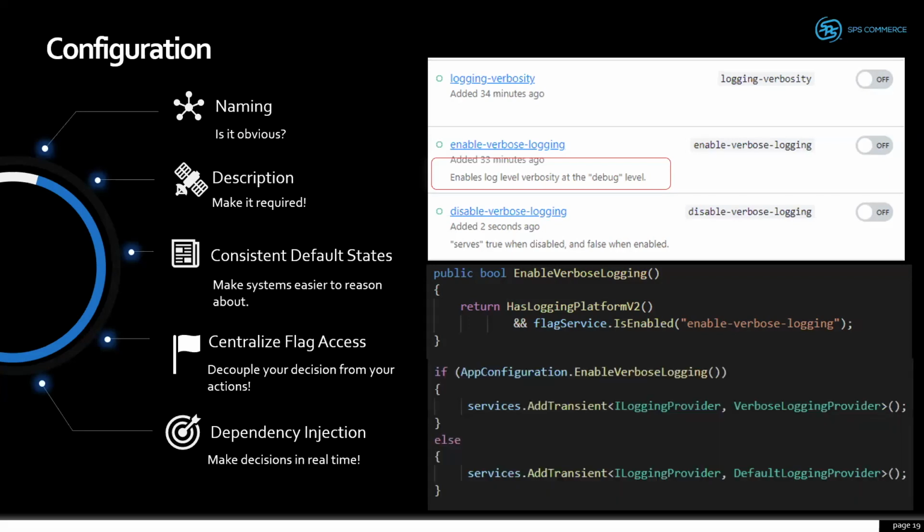So at a high level, your dependency injection often starts when your application starts up. So think about a container coming to life and hydrating up. And you need to add in a logging provider. In this case, I have an interface called iLogging provider. And based on our above decision, enable verbose logging, I can either add different implementations of this. So I might add the verbose logging provider or the default logging provider. And this seems like such a fantastic way for me to take advantage of dependency injection to just swap out the concrete implementation. But it gets us into a lot of trouble.